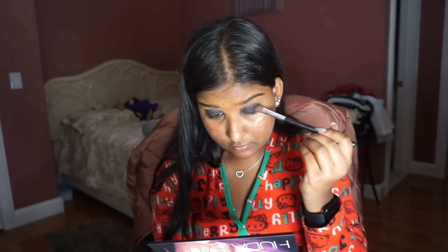Now that you look like you have a black eye, you do it to the other eye. Now that you look very weird, I'm gonna take a very, what is this called? Well, this is a crease brush, you know that for sure, but there's a name for it. And I'm just gonna go into my color switch just to take up all the excess shadows.